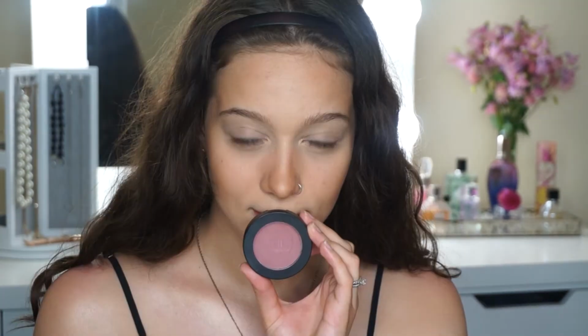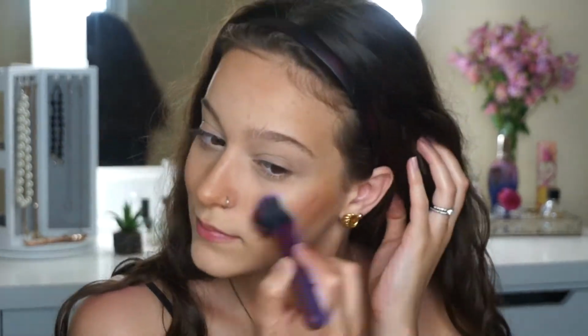And then I'm taking this e.l.f. blush in the shade Jet Setter, I believe. This is a really pretty, really affordable, nice mauve toned blush. Just blending that onto my cheeks with another stipple brush.